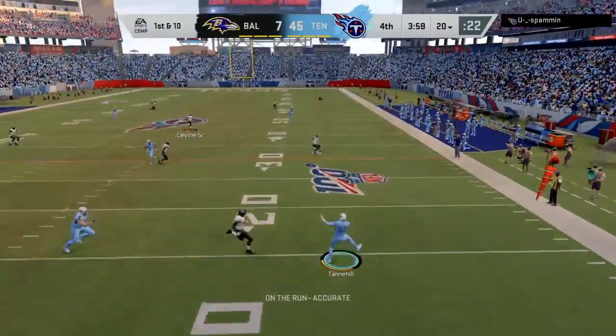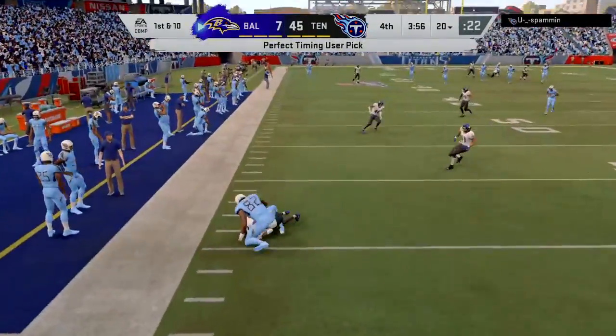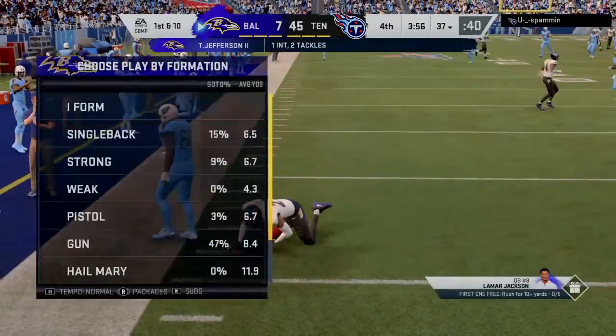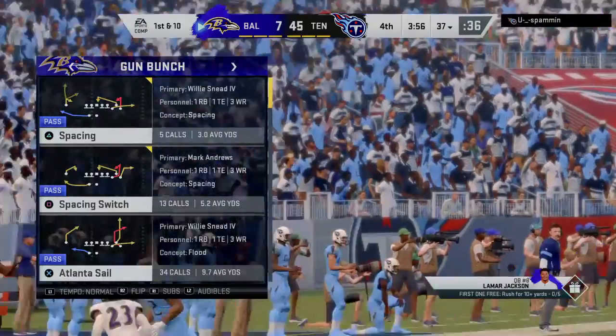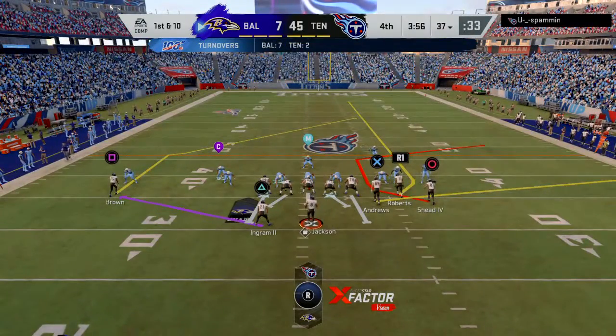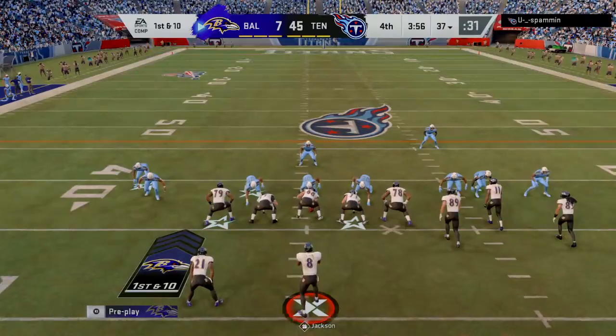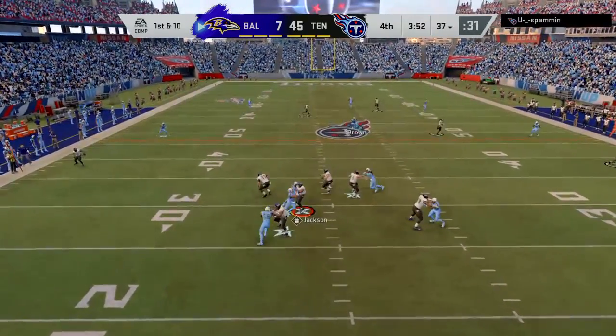Eluding the pressure right. On the run, he'll let this go deep. Try to force it to his tight end, Walker, and it's intercepted. Picked off by Tony Jefferson. And his guys are going to get the football at the 37-yard line. Line of scrimmage, the 37 on 1st and 10. After the interception, here's Jackson.